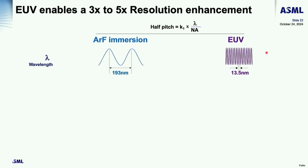We used to use argon fluoride immersion lithography with 193 nanometers. Now we use EUV lithography with 13.5 nanometer. By the way, everybody aware, right? 400 to 700 nanometers is visible light. This is ridiculously shorter. We call it EUV. You actually could call it soft X-ray, but we don't. That sounds so scary.